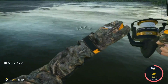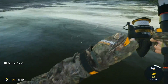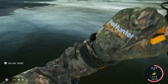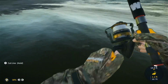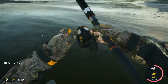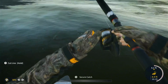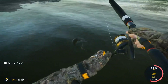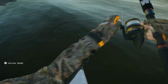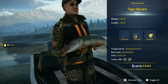Come on in the boat. Come on. Get in the boat. Can't tell what it is. It's actually another muskie. Well, a lot more muskie decided to move into the spot, I guess. This actually looks like a decent one. Yep. Almost 10 pounds. That's a good one.